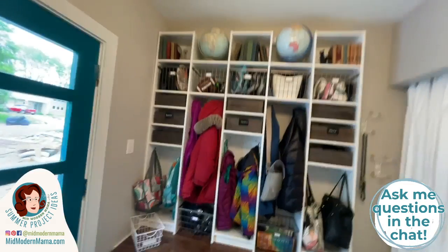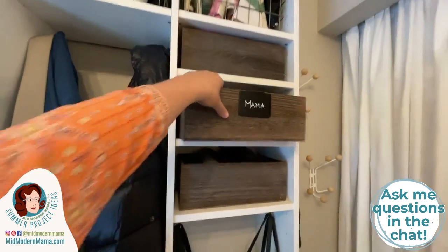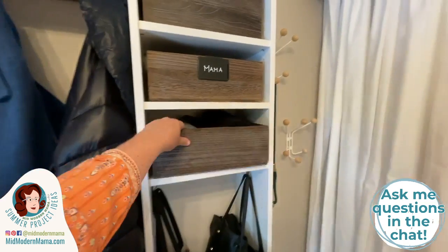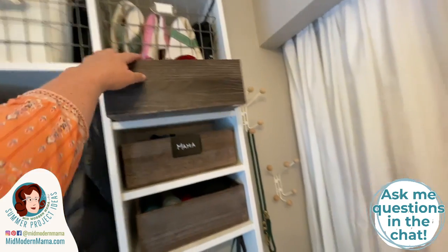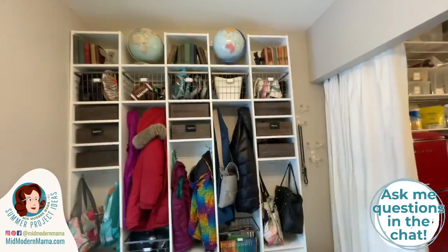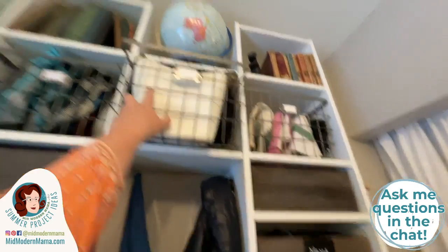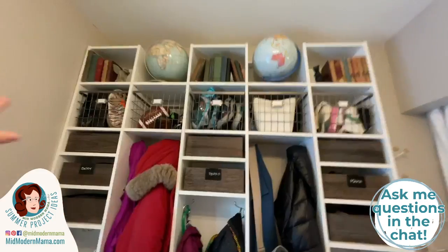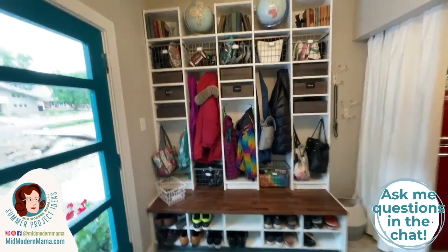You can see we've got winter coats here. We have these bins right here full of gloves, scarves, hats are up here. We have 1 for each of us so that we have those bins. They work like drawers, which is really handy. And then up above, these are just wire bins, and I have purses here and bags, all those things that we don't use every day, but are really handy to have right by the door when you're leaving.